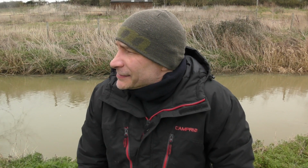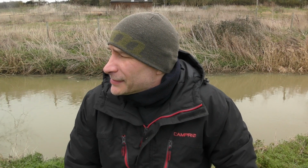Sort of pale brown colour, and there's about a couple of inches of visibility, maybe three, something like that. So it's going to be a different prospect than it has been previously. So I think realistically, we're going to be looking to fish the slacker areas. Although, where there's a nice steady flow, I'm not counting that out either.